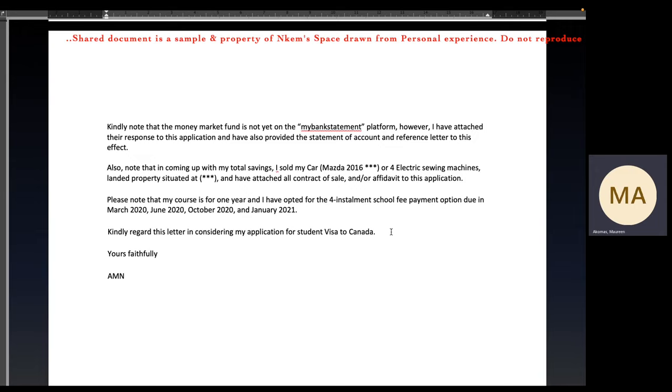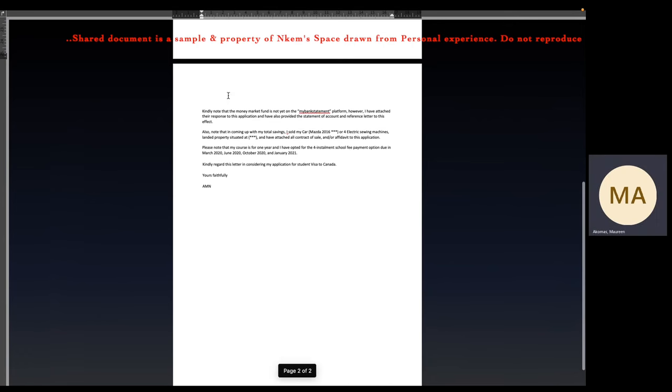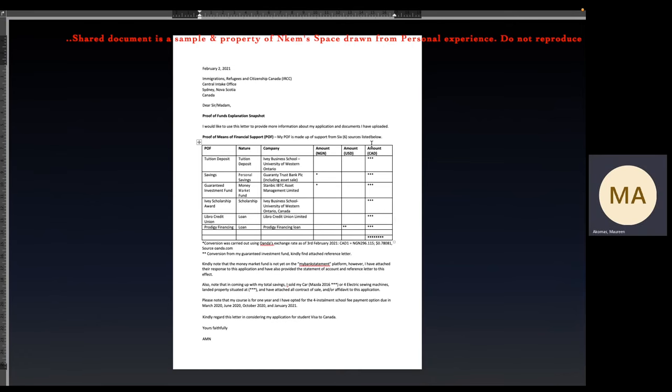So now we've looked at the 3 segments of this proof of funds letter. I'd like to show you how it looks at the end of the day. So I've zoomed back. This is how it looks at the end of the day. It's just a one pager. Remember, if you're applying for permanent residency, please don't include loans, only state money that you have. For international students, you're very familiar with your international student loans, then you can include your line of credit loan, your property financing, parents' support, any other thing you need to include here.